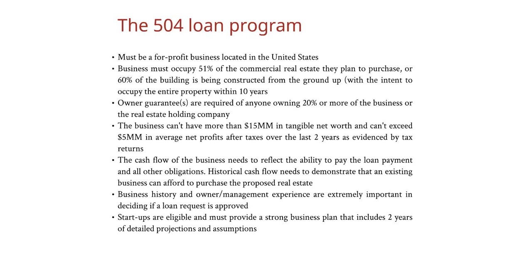It's a cash flow program. We're going to approve the loan based on the repayment ability that we can see on 2 years of tax returns from the business, if it's an established business, or on pro forma projections, if they're very well constructed projections, if they give us a really clear basis for understanding what the assumptions are that support those projections, both in terms of the management ability and the marketing plan, and in terms of the underlying demographics and industry research. Good business plans with well-researched projections can be funded with a 504 loan.